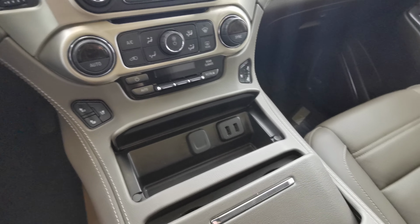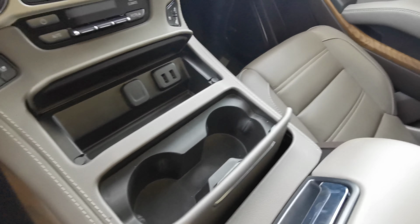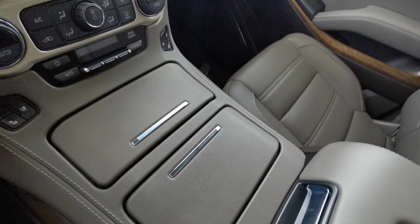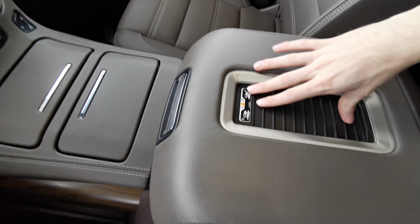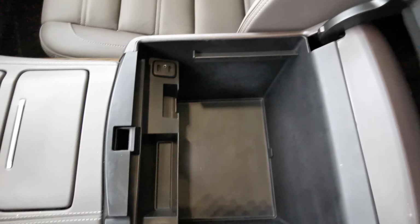Push these down to reveal your compartment. So extra power outlets and USB ports. Two cup holders as well. Wireless phone charging on top of your cocoa brown center console. Here you have your auxiliary and USB with power outlets and a nice big storage space.